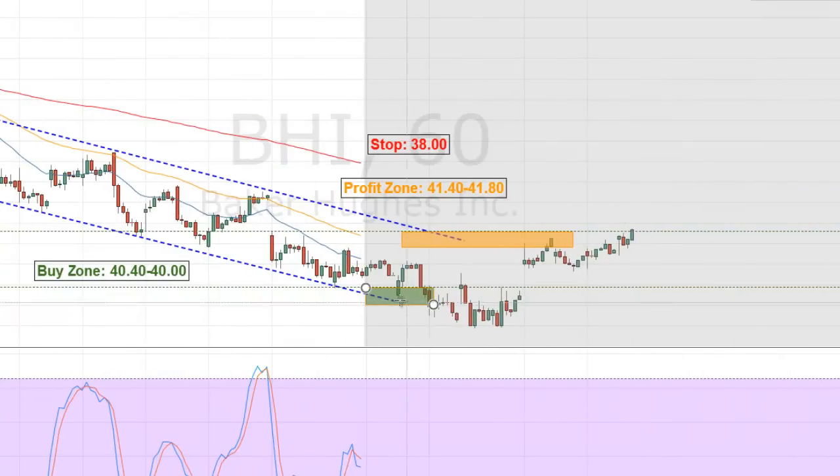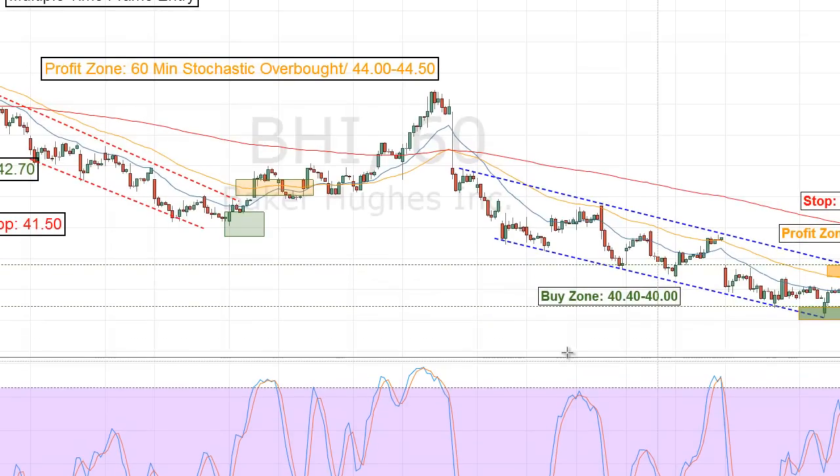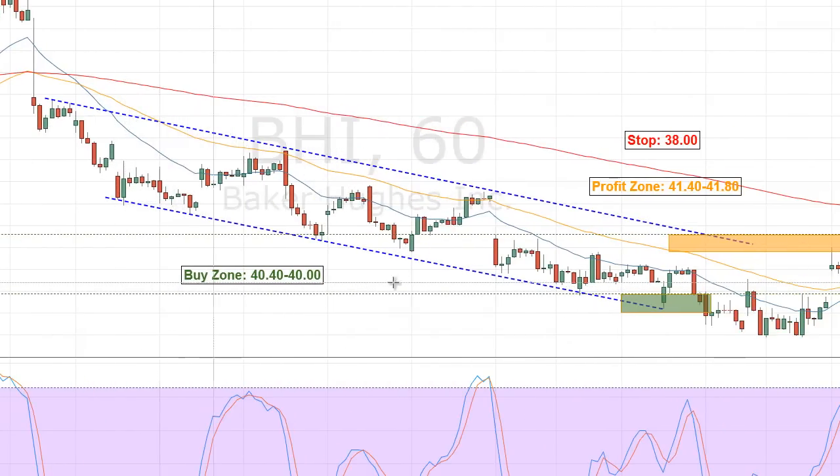And let's see, updates here. It kind of came down. You could probably extend this out a little. This is a setup from a couple weeks ago, and it still was active on the platform, so I kept it on there. The stop was 38. It never came down to the stop area.